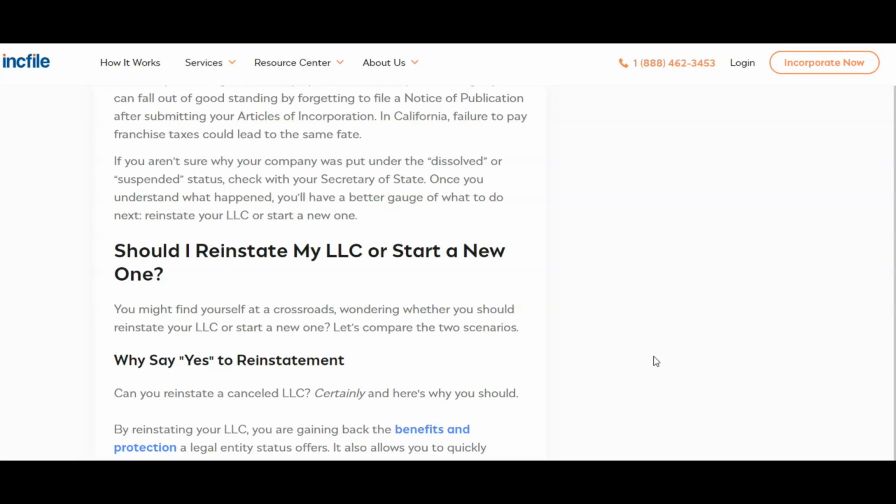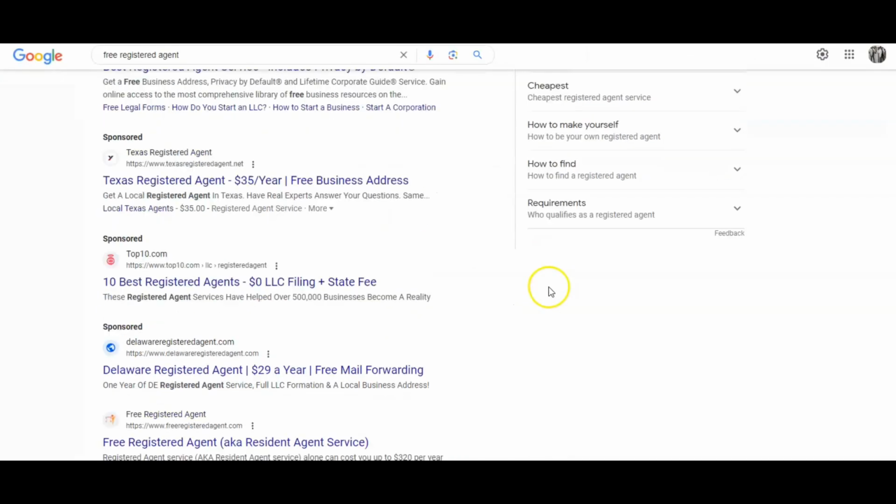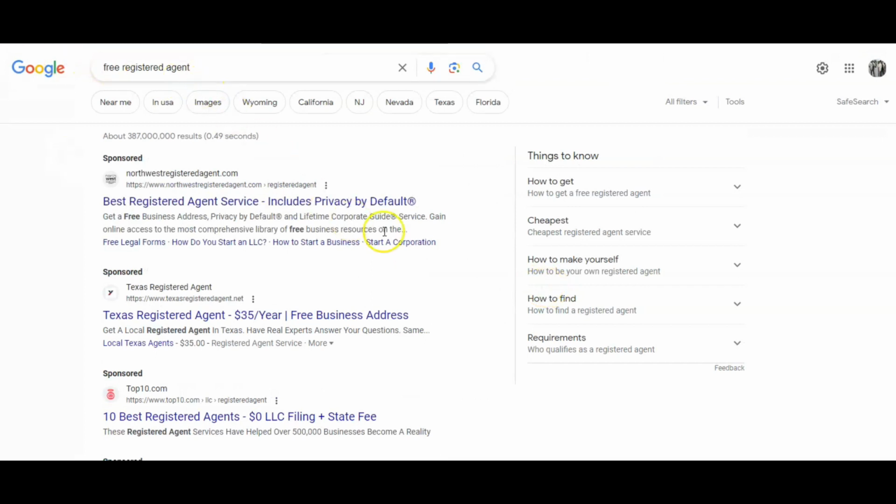Now, when it comes to a registered agent, right? So you had to use the majority of your extra money to get your LLC back in good standing, but you need a registered agent. So if you Google free registered agent, some of these states are really cheap because they don't do much. Registered agents just get any important documentation and then they usually forward it over to you.